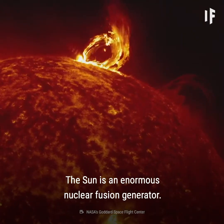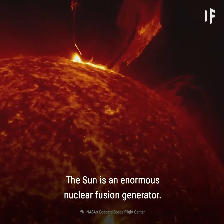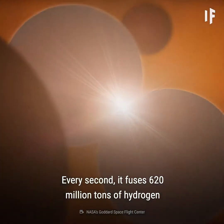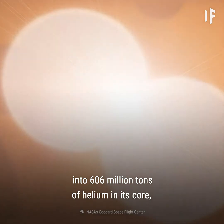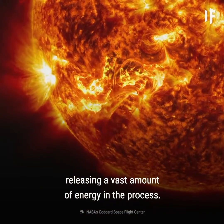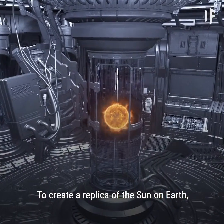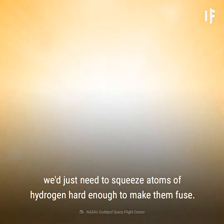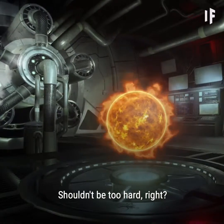The Sun is an enormous nuclear fusion generator. Every second, it fuses 620 million tons of hydrogen into 606 million tons of helium in its core, releasing a vast amount of energy in the process. To create a replica of the Sun on Earth, we just need to squeeze atoms of hydrogen hard enough to make them fuse. Shouldn't be too hard, right?